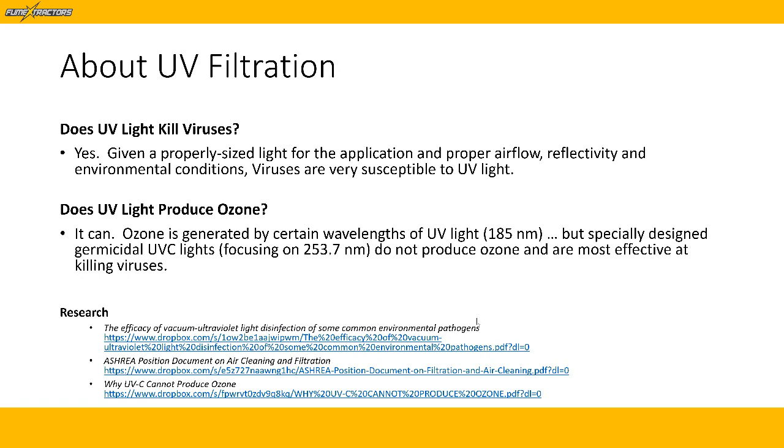What we do want to focus on is the light at the 253, commonly referred to as 254 nanometer segment, that does not produce ozone and, in fact, kills ozone, and also is very, very effective at killing viruses. So it's important that the UV light be sized properly for the airflow and that it produce the proper wavelength to combat these viruses.